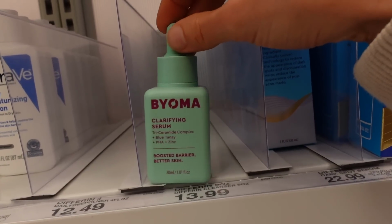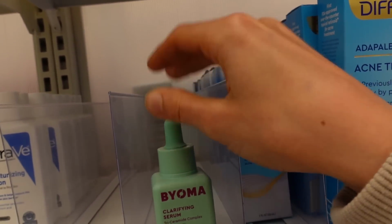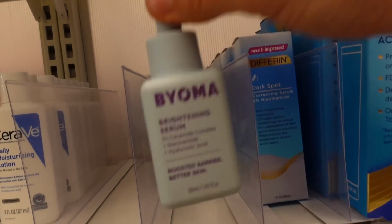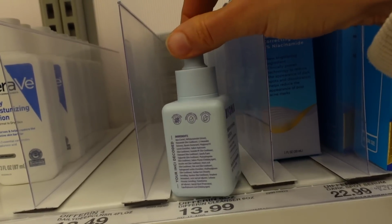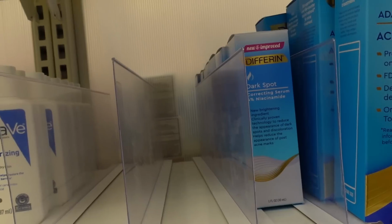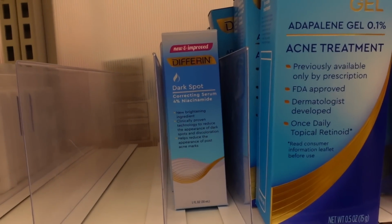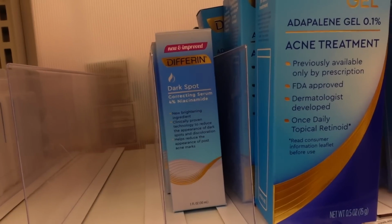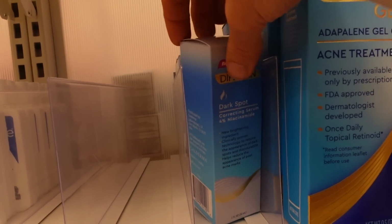I do find that niacinamide gets put into a lot of different products, which I like. It's a very multifunctional ingredient. But man, if you are sensitive to it, it can be a pain to avoid. This product also has ceramides, hyaluronic acid, and niacinamide. That seems to be the formulation du jour right now. It's been having a moment for a long time. Speaking of which, I pointed this out in another video, but Differin had to reformulate their dark spot correcting serum because hydroquinone can no longer be sold over the counter, unfortunately. And so basically they changed it over to a niacinamide serum, which is fine.